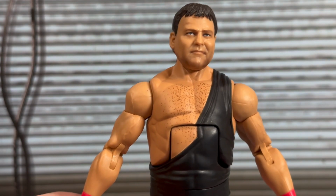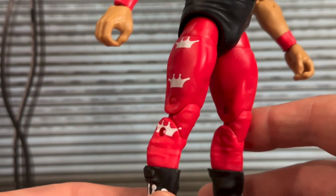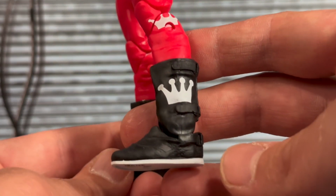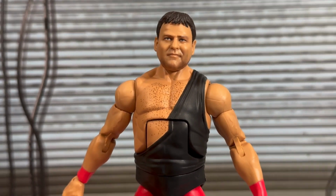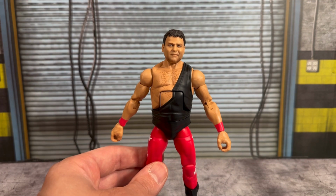You can see the chest hair on this figure, but let's take a look at his attire. You get the red tights, obviously with that singlet. You get the crowns going down his legs on both sides, same on his black boots. They do have the nice white soles on the bottom to really complete the look. He does have the red wrist tape as well. This is a solid figure, and I can't recommend it enough, even with that rubber coat.